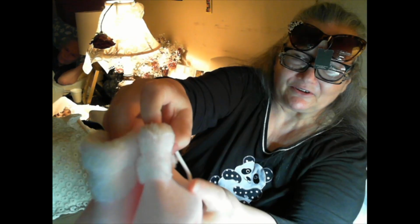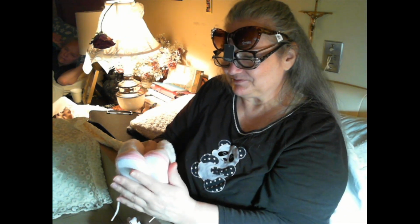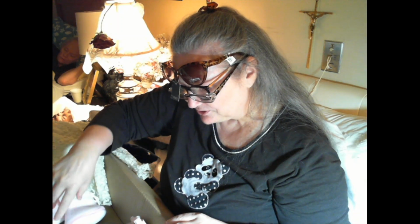And then, oh my goodness, Lizzie's gonna love this. These little boots. Look at those little darling boots. She's always wanted a pair of these and I couldn't get her any. Oh my goodness gracious, aren't those cute? Those are so precious. She's gonna love those. And there's more, guys, there's more. Oh my goodness gracious. I'm just tickled to death.